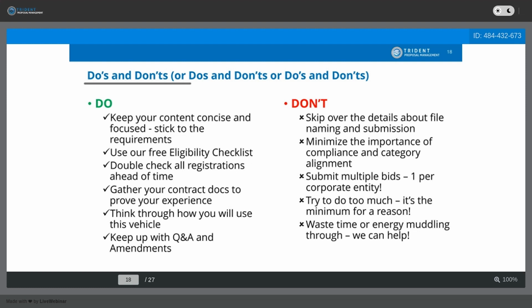Okay, so back to the things we want you to do. Do make sure you keep your content really concise and focused, and stick to the requirements as you're writing this, again, 5-page or less narrative around your experience and how it tracks. Do use our free eligibility checklist.